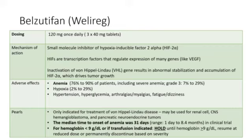But what this is, it's a small molecule inhibitor of hypoxia-inducible factor 2 alpha. And these HIFs are essentially transcription factors that regulate the expression of many genes downstream, like VEGF. So the inactivation of the VHL gene results in this abnormal stabilization and essentially accumulation of HIF2 alpha, which drives tumor growth.